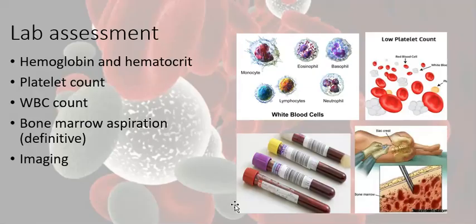With your labs, acute leukemia will decrease your hemoglobin and hematocrit. You'll have low platelet counts and abnormal white blood cells. It could be high or low. With your bone marrow aspiration and biopsy, you can check for protein markers, clotting times, chromosome analysis. Clotting times and PTT are prolonged. And then chromosome analysis may identify markers that aid in diagnosis and type of leukemia.